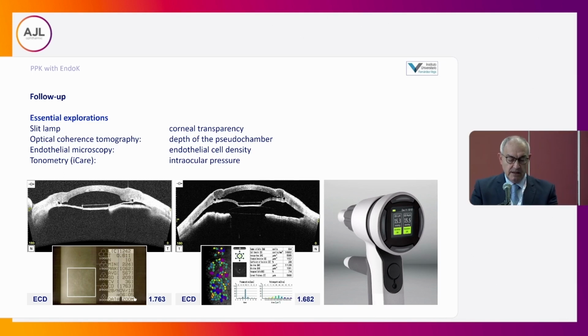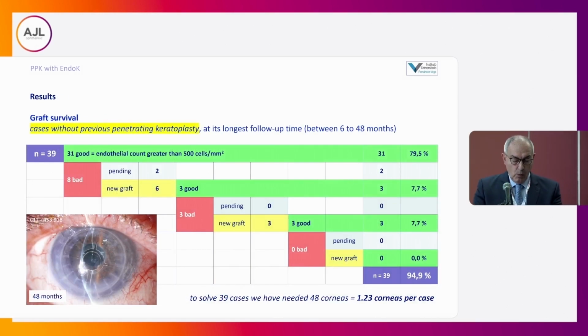This slide summarizes the results of the technique in the best cases. We will only comment on the ENDO-K cases without previous penetrating keratoplasty at its longest follow-up. These cases are the best to start performing the technique. So we see that of the 39 operated eyes, 31 maintain a transparent cornea with an endothelial cell density greater than 500 cells. The rest of the patients have received a new transplant or are pending to perform it or have preferred not to perform more surgeries. In total, more than 90% of the operated cases have been resolved.